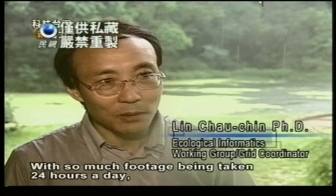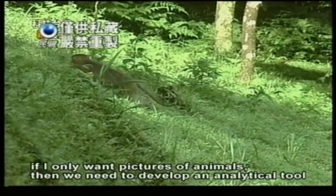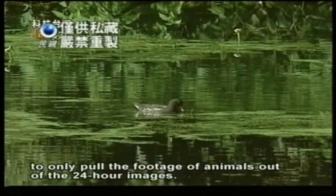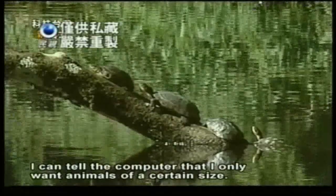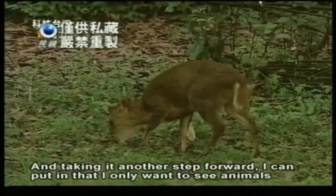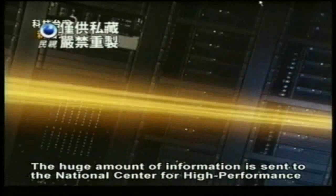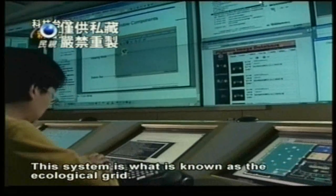The huge amount of information is sent to the National Center for High Performance Computing in Hsinchu to be stored and analyzed. This system is what is known as the ecological grid.